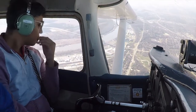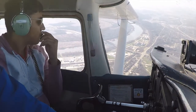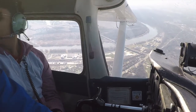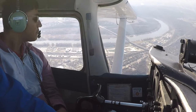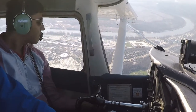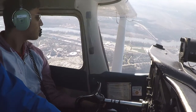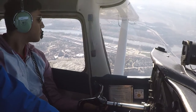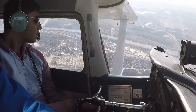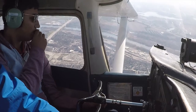6201 Whiskey, traffic 2.5 miles southwest of you is another Cherokee maneuvering over the zoo at 3,500. Okay, I will keep looking for them. 01 Whiskey. And 04 Foxtrot, traffic just departed Omaha, turning westbound out of 2,600, a Cherokee. And 04 Foxtrot's looking. We're heading back to the south, back to Plattsmouth. 04 Foxtrot, maintain at or below 3,000 to Plattsmouth. At or below 3,000 for 04 Foxtrot.